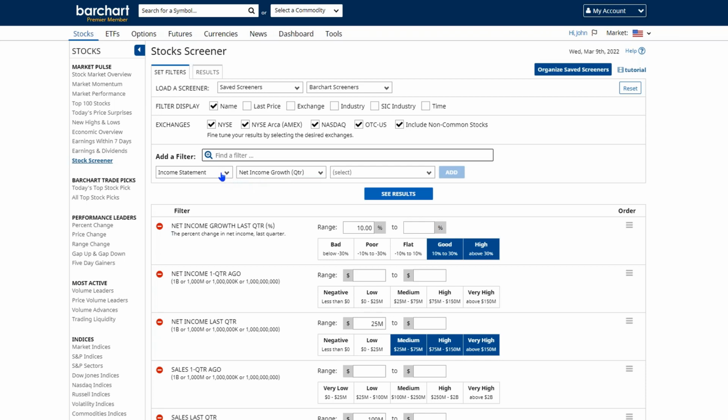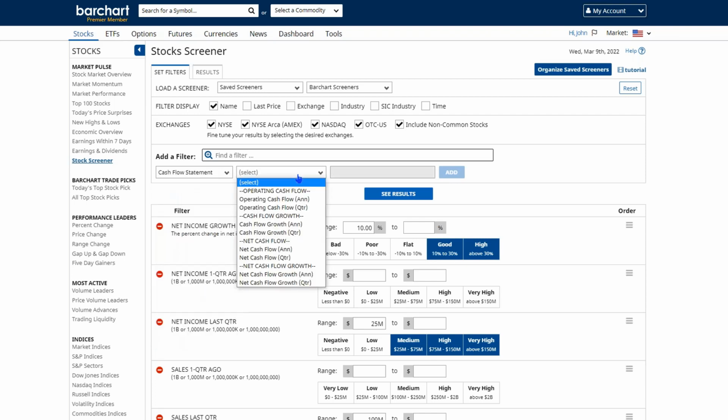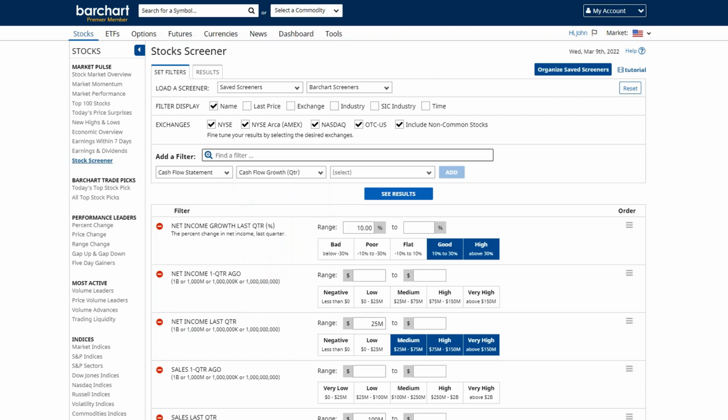And then we're going to move away from the income statement and go to cash flow. Again, a healthy company is creating positive cash flow. So again, I want to look at cash flow growth on a percentage basis.